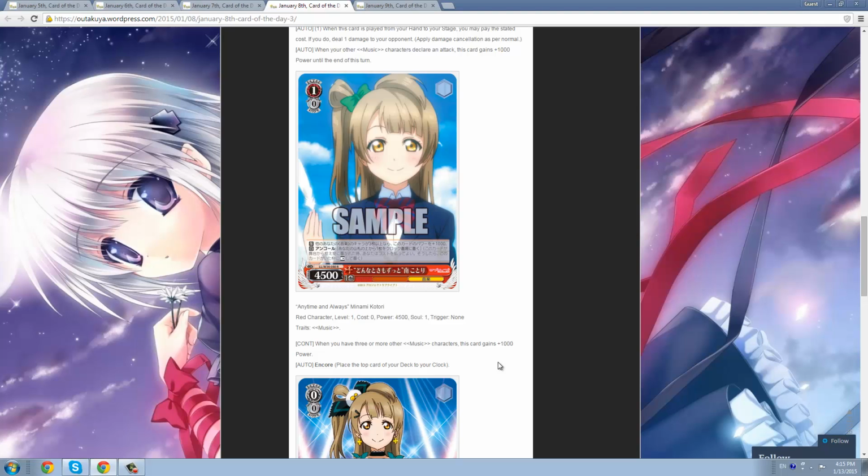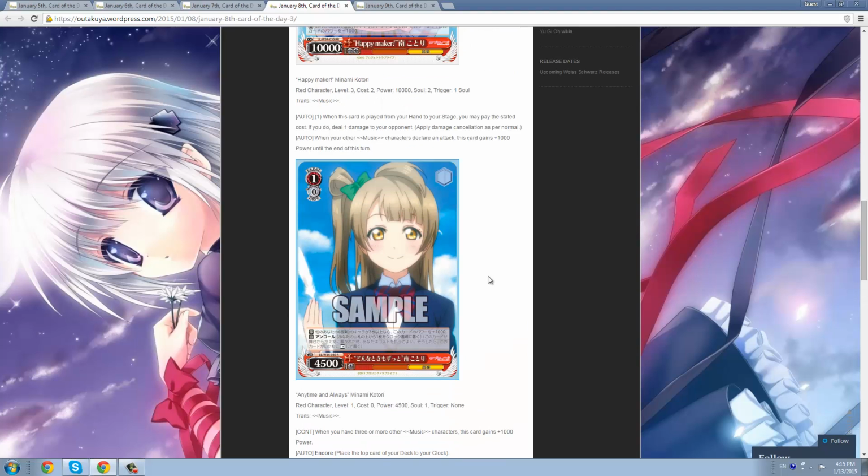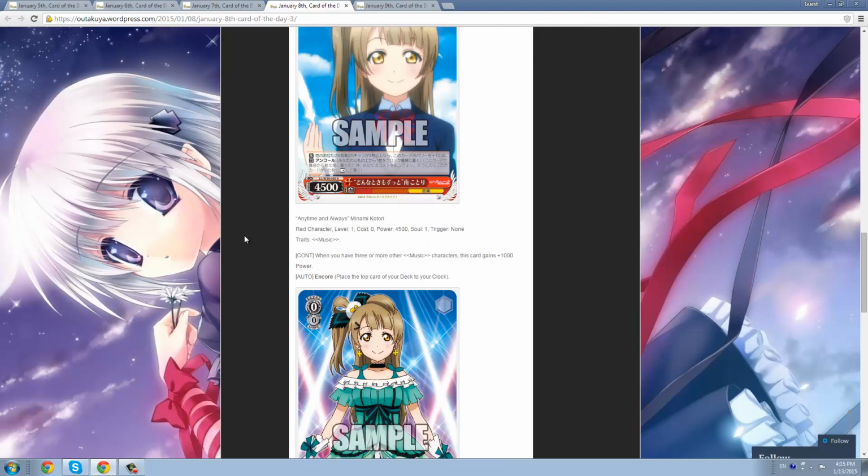You know, Love Live having so many boosters by now, they have a lot of options to run. But definitely, I think it's a solid card, so I wouldn't be surprised if people started running this. And yeah, just a good card in general. I only wish that it was 2 or more music characters, but what can you do? Still 3 or more music characters, still pretty easy to accomplish. So in general, solid card. Will it be ran? Who knows? Because they already have so many good level 1s. Probably not, but I wouldn't be surprised.